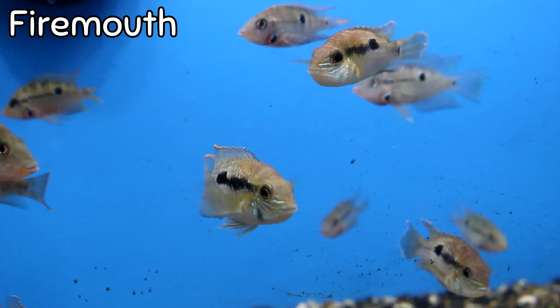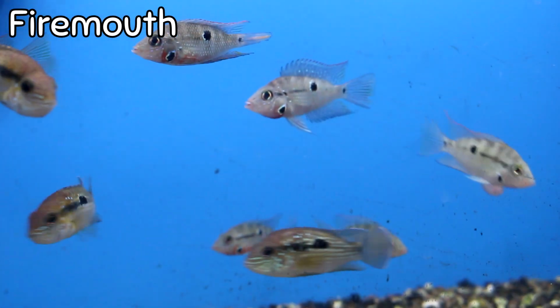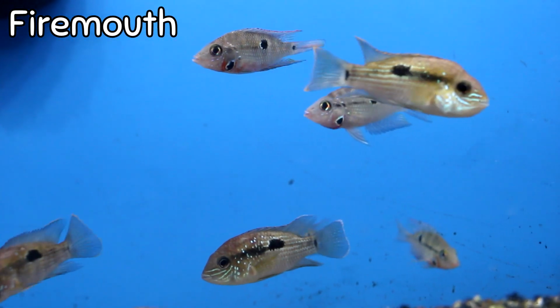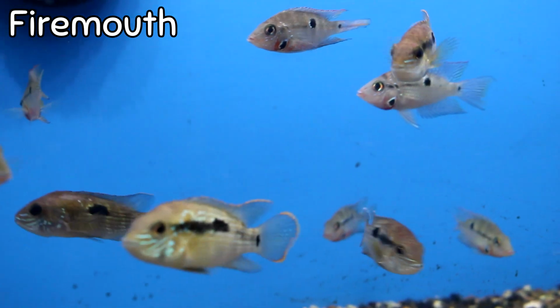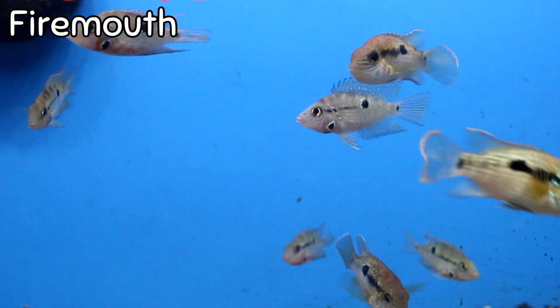They grow, they get great size. If you've got a South American, Central American tank, these are a good tank mate. They are aggressive, so it really does depend on how you add them to the tank, but really cool nonetheless.